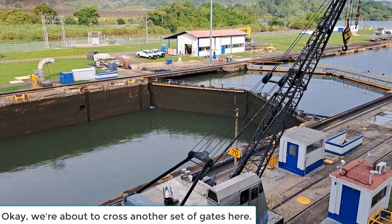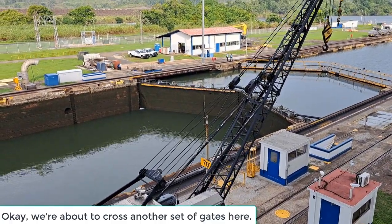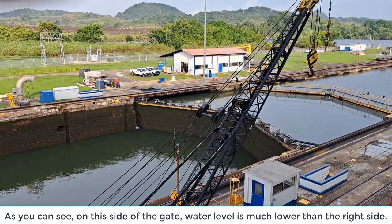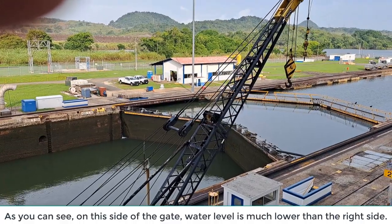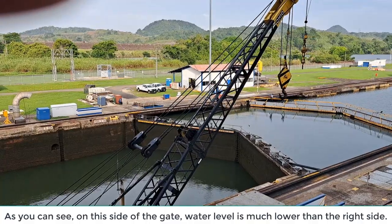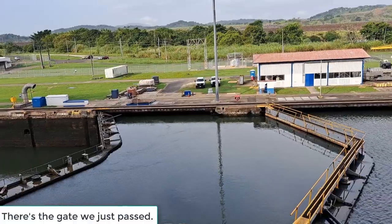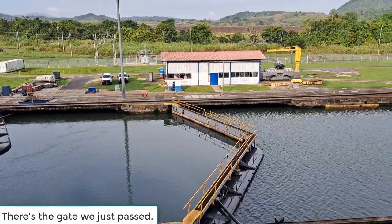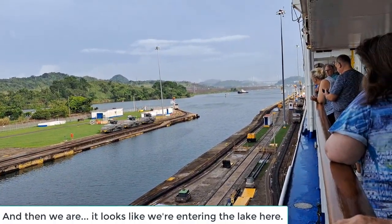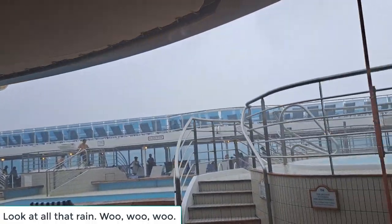Okay, we're about to cross another set of gates here. You can see on this side of the gate, the water level is much lower compared to the right side. There's the gate we just passed, and it looks like we're going to be entering the lake here. Look at all that rain.